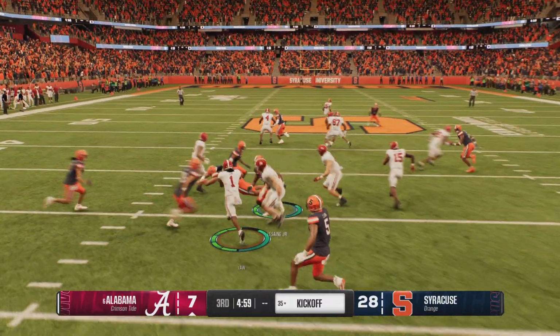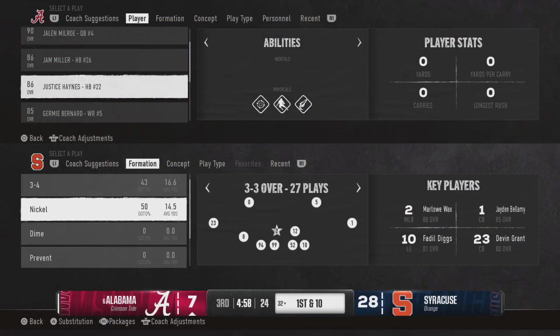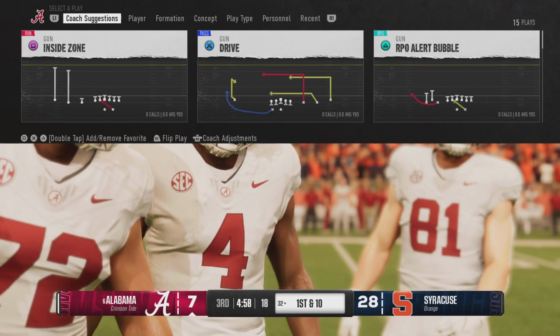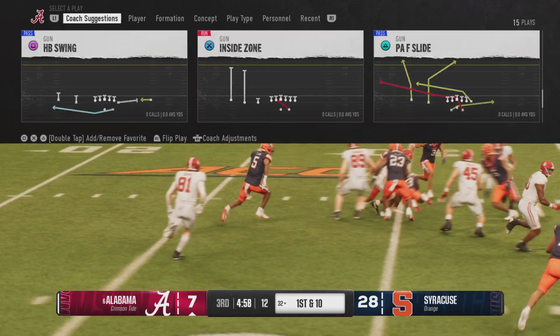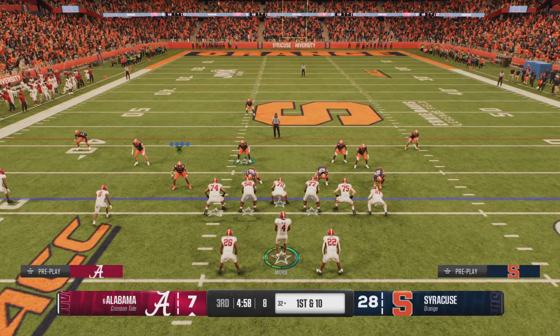Not a long kick, fielded inside the 25. They bring him down to the 32 after a solid return. Alabama's offense coming back onto the field. First play of the drive now. He'll start from the 32.